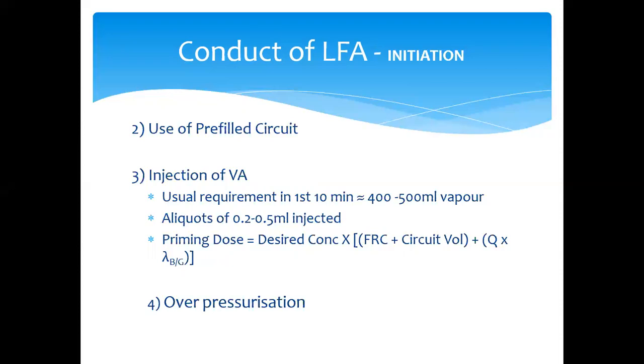And the other thing, again, I have not seen this, is that you inject small aliquots of liquid volatile anesthetics into the circuit. The theory behind it is that we require around 400 to 500 ml of vapor in the first 10 minutes, and we will inject 0.2 to 0.5 ml of the volatile anesthetic into the circuit. It will immediately vaporize and fill up the circuit, allowing us to achieve the required MAC concentrations. So these are the basic three things.